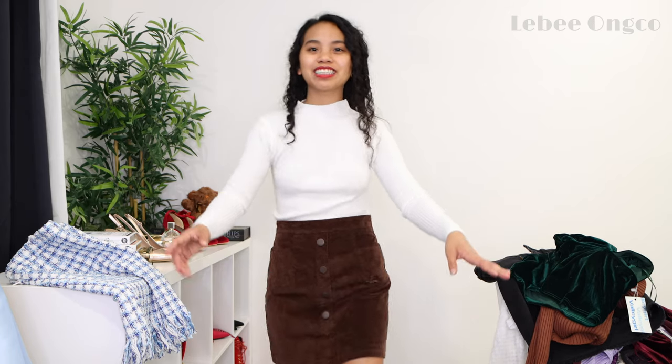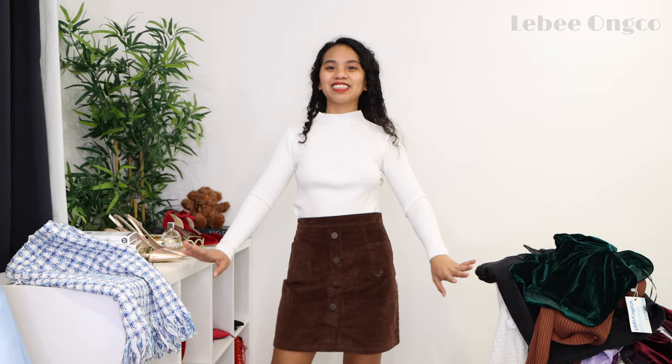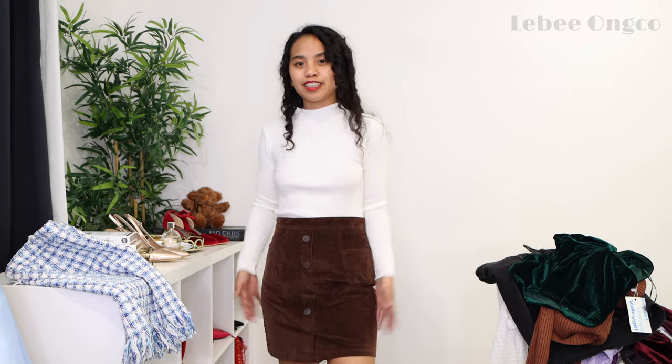So this is how it looks for the white. As you can see, white, you always love it, the white. Although I don't have a lot of white. So this is how it looks for the white sweater. I really love it. I don't have any bra right now, I just have my nipple covers. As you can see, it's very formal with the brown skirt again.